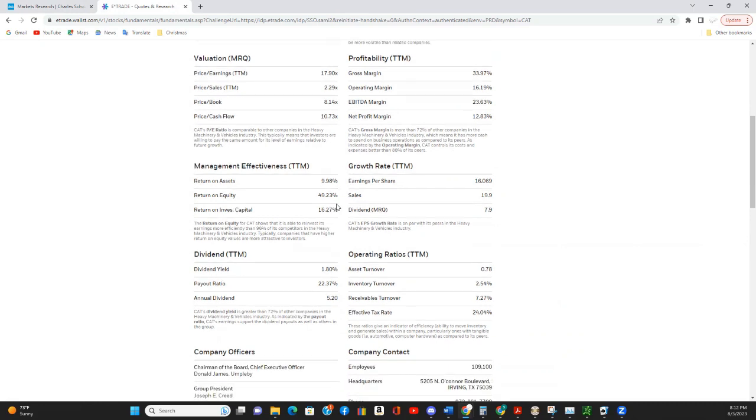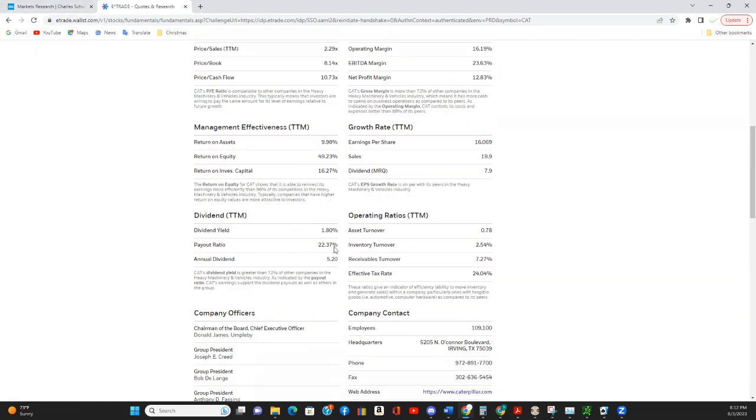And the return on equity, likewise, is outstanding at 49.23%. And that beats out 96% of other companies in the heavy machinery industry. As for growth, it is average, and the dividend is 1.8% with a 22% payout ratio. That's actually above average as far as the yield goes, beats out 72% of other companies, but it's not the company that you would likely buy for the dividend.